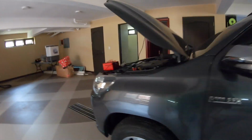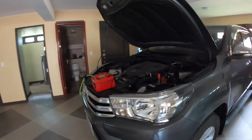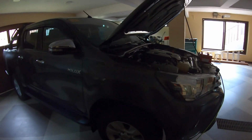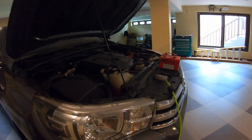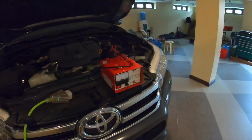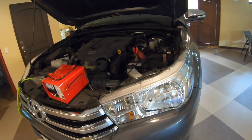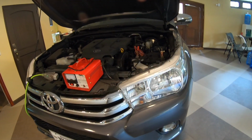And as you can see, the hood is open on the Hilux. And you're probably saying, James, why is the hood open? Well, as many of you can probably ascertain by now, seeing the little charge unit, the battery died while we were gone. So I am doing a charge up on the battery. I let it run a little bit last night.